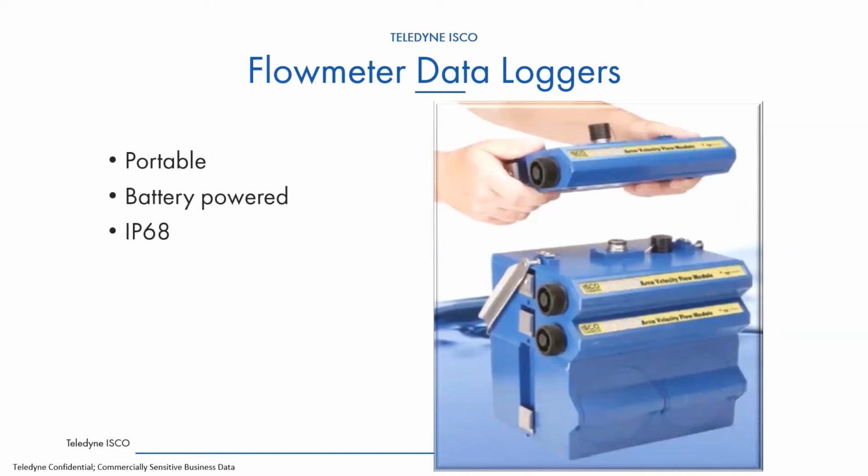which makes it ideal for manhole applications where you can hang it off of a manhole rung or something, because the environment in that sewer is going to have high humidity and moisture. And so having an IP68 rated logger will keep it watertight, airtight, and maintain its integrity. Now, the biggest difference between a flow meter and a logger is a logger does just that.